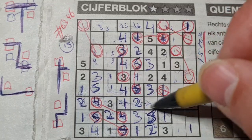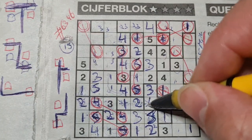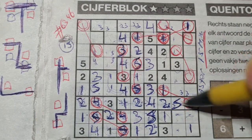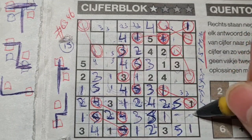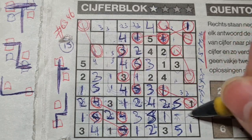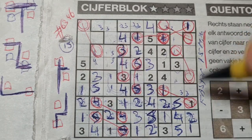So 2 numbers left in this L-shaped area for numbers 2 and the 4. 2 and 4, we have a 2 there, no 2 there. 2 should be here, and 4 goes there. These 2 boxes can be 5, so 1 box left for the 5 in this area should be there. 2 numbers left in this area for numbers 2 and 4. We have a 2 there, no 2 there. 2 should be here, and 4 goes there.